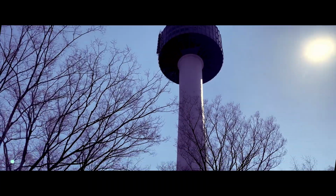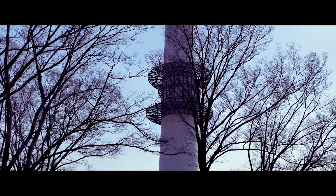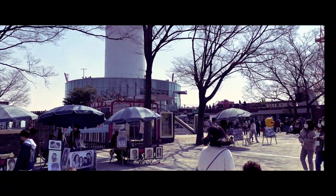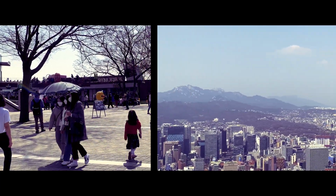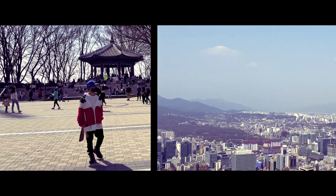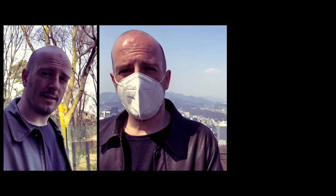Maybe I'm short of breath and sweaty, but I can say I've made it to the 1969 built Seoul Tower, which is also known as N Seoul Tower or YTN Seoul Tower or Namsan Tower. If you're on the top, then you have reached the second highest point in Seoul. The tower has a height of 236 meters or 774 feet.